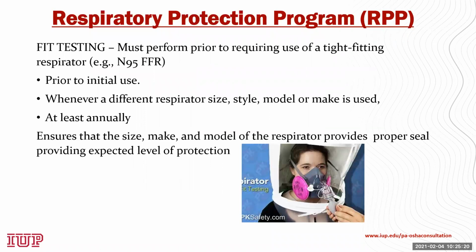And you also have fit testing. You want to ensure that workers using a tight fitting respirator, an N95 filtering facepiece respirator, are fit tested prior to initial use, whenever a different respirator size, style, model, or make is used, and at least annually thereafter. Passing a fit test is important because it ensures the size, make, and model of the respirator can provide the proper facial seal to offer the expected level of protection for the person using that respirator. And when doing your fit test, you want to ensure that you're following OSHA's approved fit test protocol, which you can find in 29 CFR 1910.134, Appendix A. It's a whole section on fit testing, with different protocols for that.